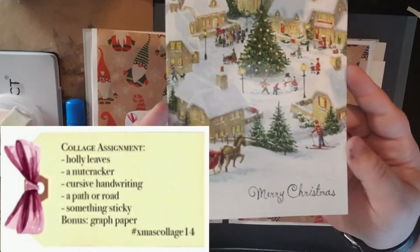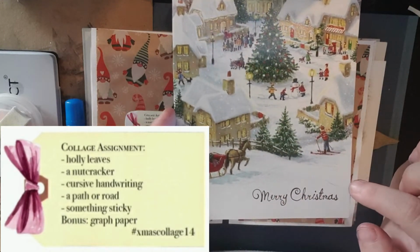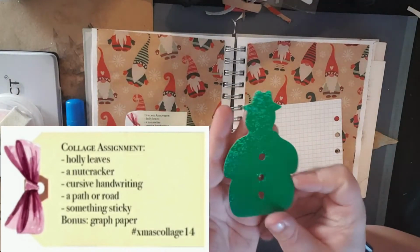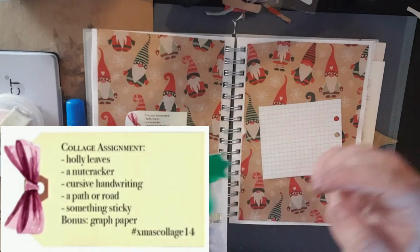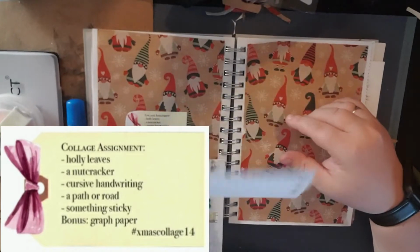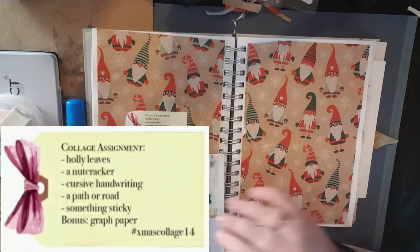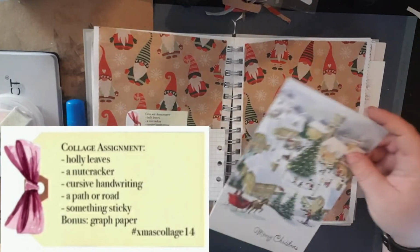I have a Christmas card here with a road that the sleigh is on. I'm gonna cut that out. Something sticky. I have a shiny sticky snowman. It's a sticker. And the bonus is graph paper. You don't always have to use all of them. You can substitute the bonus for one of the prompts, or you can use all of them. I like to use them all.